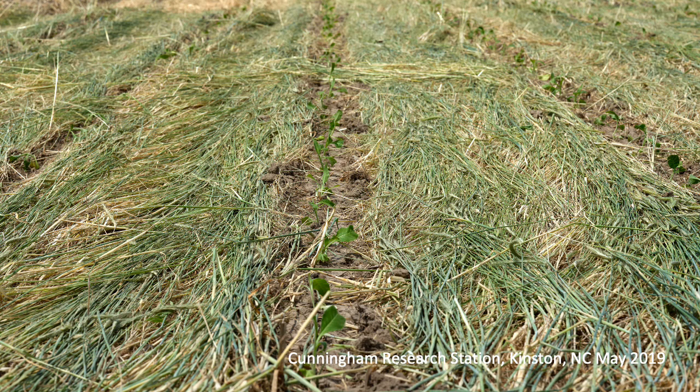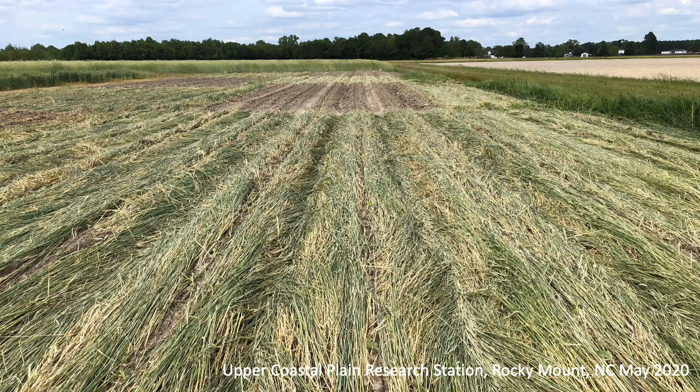Remember, because this is an organic system, we don't have the option of any herbicides for this little space of bare soil. In the second year of the trial, we were able to adjust the planter with additional coulters that cut the cover crop better and minimized the exposed soil after transplanting.